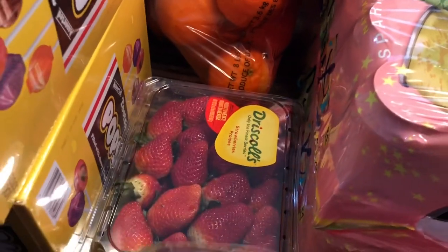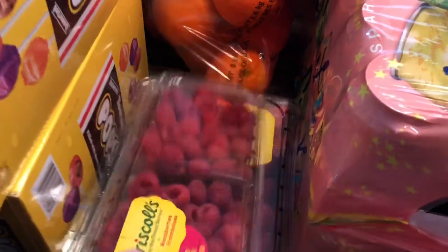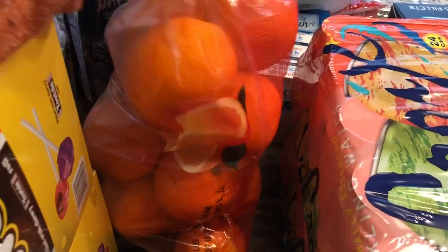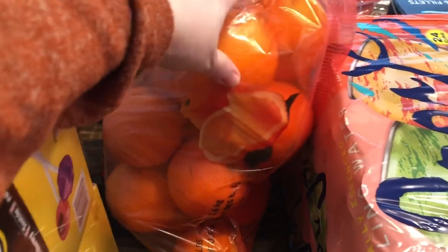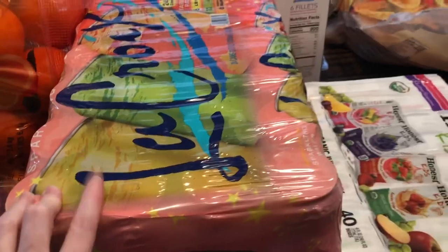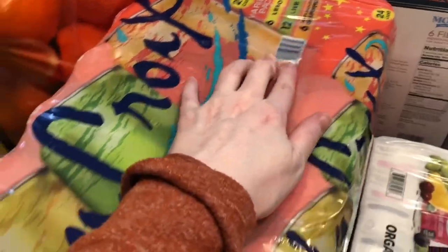We've got some fruit. My husband can have berries, limited amounts, but he can have berries. Me and my 7-year-old are going through oranges, like, I mean, a lot, just a lot. I don't know why I'm craving oranges lately. I got more LaCroix. This is the variety pack, grapefruit, lemon, and lime, so that'll work.